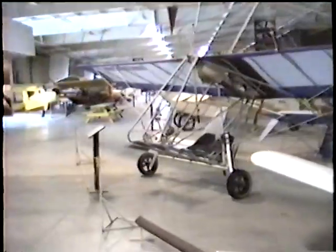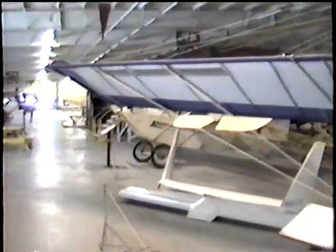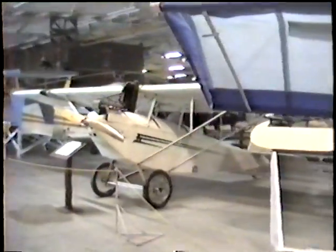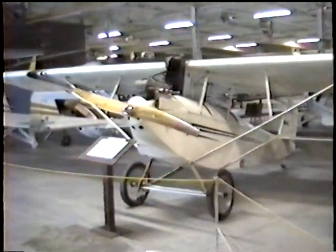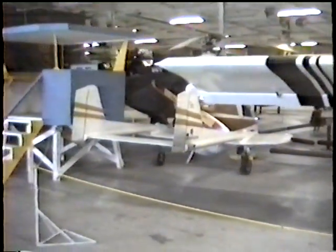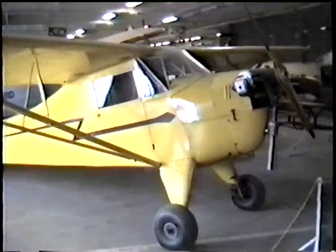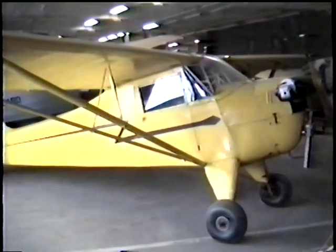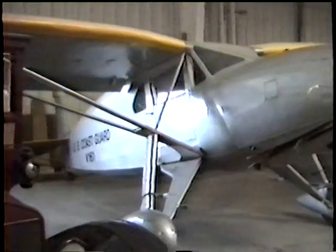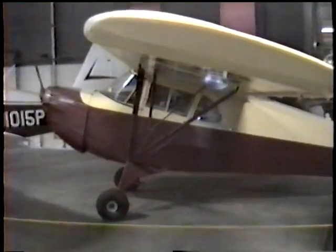And got an ultralight here. A pit, looks like a pit and pole. And then we got a pusher jobby here with the wings off it. Oh, it's a McCulloch autogyro pusher. An Aeronca Model K. Don't see many of those anymore. Fairchild 24, Coast Guard colors. Cub Coupe.